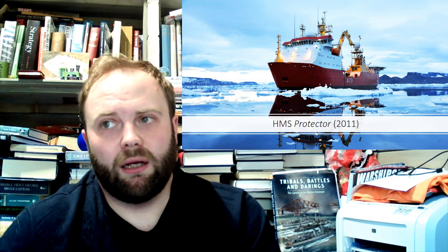She started off life as the Polarbjørn, or Polar Bear. And, well, the Royal Navy took her into service in 2011. She was laid down in 2000, launched in 2001, completed in 2001, and is probably one of Britain's most critical assets. She's registered as a research icebreaker and subsea support vessel.